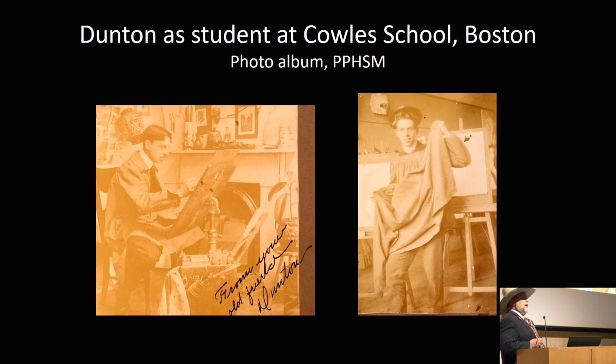But eventually, he starts taking classes and finds himself at the Cole School in Boston, where he studies with some of that Boston School of American Impressionism, and also with a seascape painter, Andreas M. Anderson, who's really best known for his sailing ship paintings, which would serve Dunton as an illustrator as his life went on. But you can see he could be a little bit of a cut-up, as students often are.